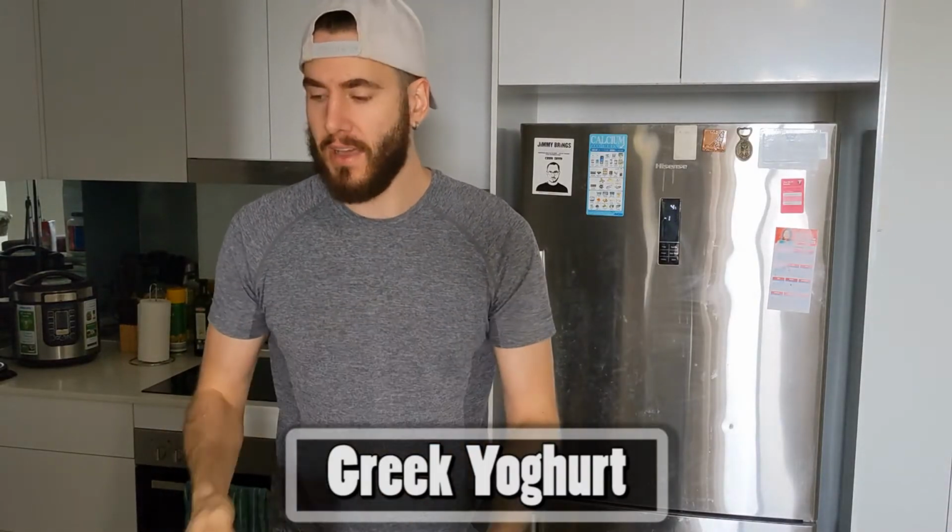We always have a tub of yogurt around the house because it's a great way not only to have as a snack, which is one of my favorite ways to have it, with fruit or even just by itself, but it can be used in so many different recipes, to make different sauces and that sort of thing. So it's such a versatile way to add some protein, not to mention the fact that it gives you a whole bunch of calcium and other nutrients as part of being dairy.